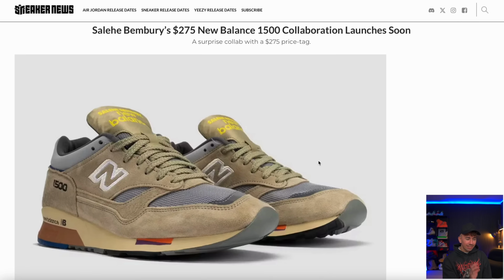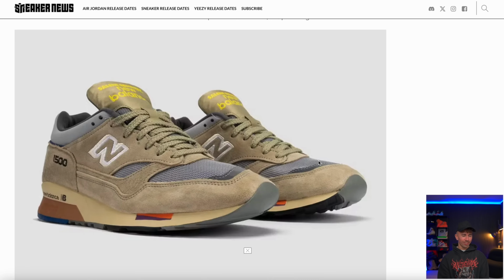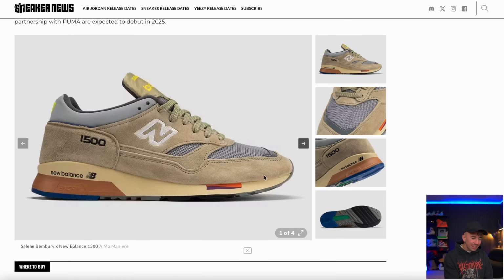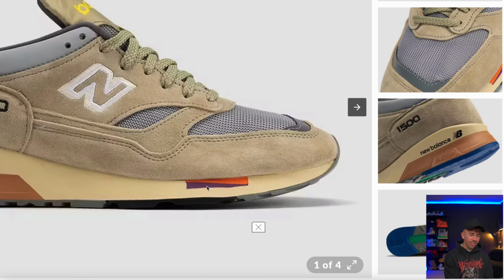Now, on top of that, if you take a look at this pair of shoes, does this look like a Salehe Bembury collaboration to you? To me, not at all. There's no crazy colors. There's no craziness going on with this pair of shoes. It just kind of looks like a GR colorway. And that is very different for Salehe Bembury. Usually, he adds some of the wildest color mashups that we've ever seen. Now, this is a made in UK version, and you can see some very slight Salehe Bembury touches here, like this little section with the orange and the purple.